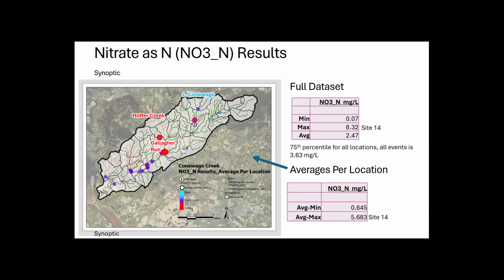And so the results here, site 28 is low for nitrate as nitrogen, but the highest results that we got are in Hopper Creek and Gallagher Run. And the maximum is at site 14, which is down here at Gallagher Run, and that was at 8.3 milligrams per liter. And then averages per location, the average min was 0.6 and the max is 5 at site 14 as well. So now we can understand that site 28 is really high for phosphorus and site 14 is really high for nitrate as nitrogen.